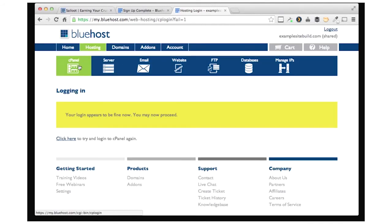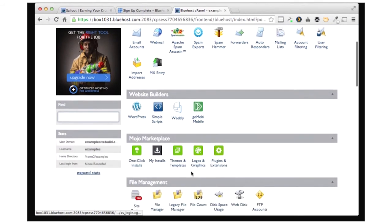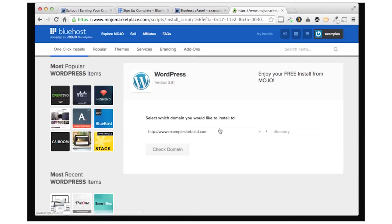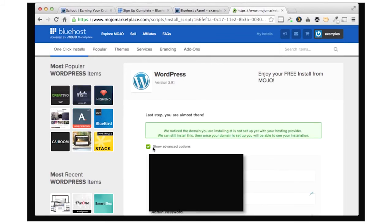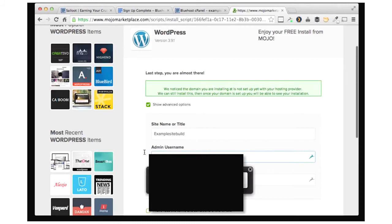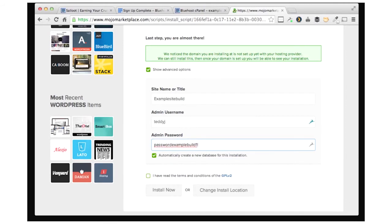So you want to click on hosting control panel. Then you want to scroll down here. You don't really need to worry about a lot of this stuff. Website builders. Let's go to WordPress, website builder. Okay, let's go up here, install. Yep, that's the website that I want to do it on. Check domain. I like to show advanced options because my site name is going to be example site build, right? Admin username, Teddy J. Admin password, example build 1G. I've read the terms, install now.